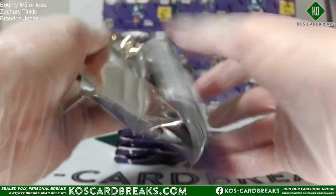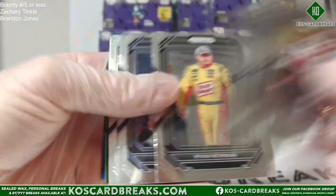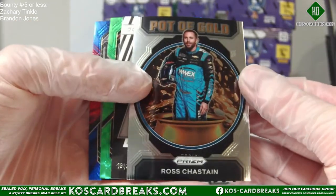Looks like we just had the Pennzoil 400 here in Vegas this weekend. Can't say I went to it. Can't say I've been to a race. But we did have it here in Vegas.